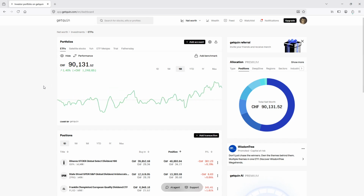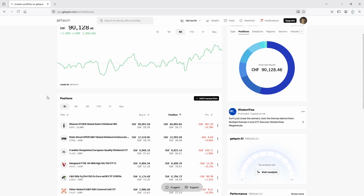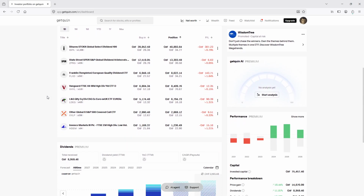Here it says 1.40%, but that's always a bit of a difference with the amount that I had in comparison to Getquin. It goes back truly a month, and I had the 24th and now we are the 22nd, so that's where the difference lies, perhaps.